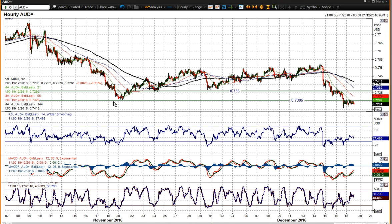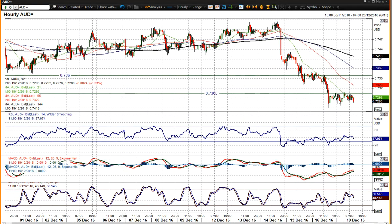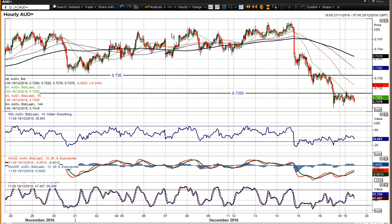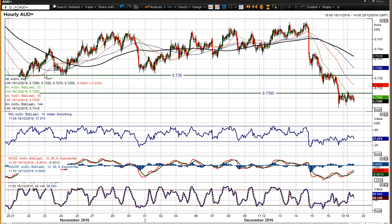Now I've got quite a wide look at the hourly chart here, because you can see the 73.05 level that was hit in November is now the basis of resistance, and that has been in place since Friday afternoon. So it is still a situation where rallies are being sold into. You see that back from this resistance at 73.60 throughout late November. Again, that formed a base of resistance on a consolidation before the next leg lower. So that seems to be a similar situation to what we're seeing here.